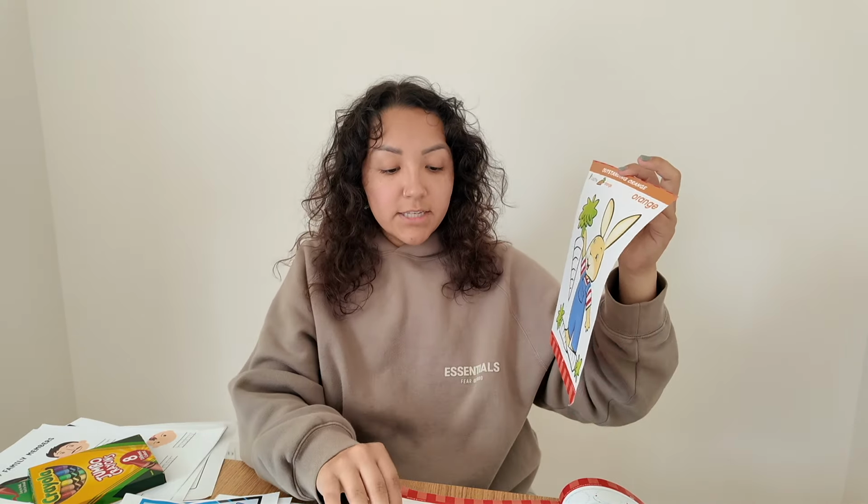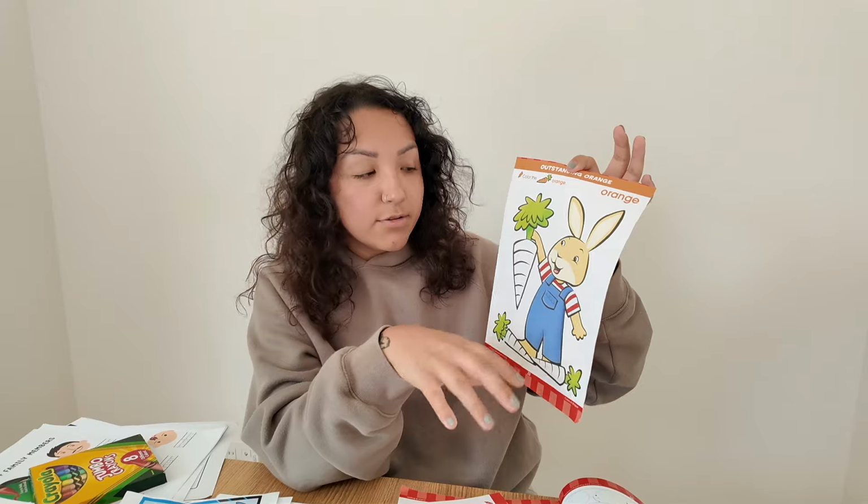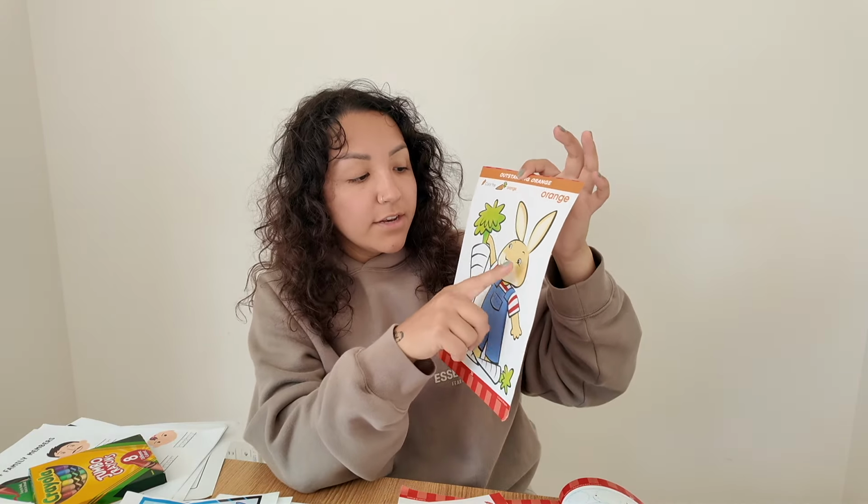I like these because they print everything in color for me, so the students have colored worksheets. After that, I would go to their table or their little desk, and I would point and ask, okay, what color is this? And they'll say blue, and then green, yellow.